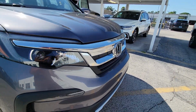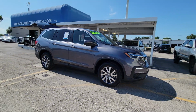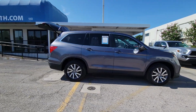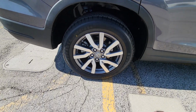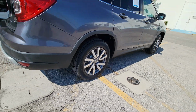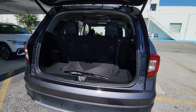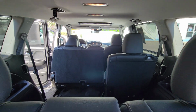Here is a wonderful 2021 Honda Pilot. With less than 60,000 miles on the odometer, this vehicle stands out from the rest. Here's a Honda Pilot, the refined, spacious family SUV that keeps you safe, comfortable, and in command on every adventure. From all-weather and towing capability to comfortable cruising, it's the ultimate family vehicle.